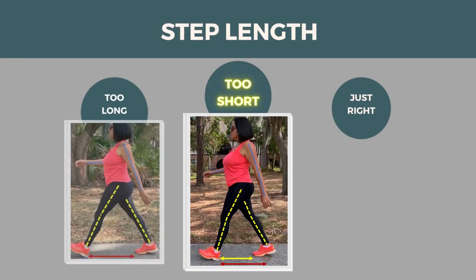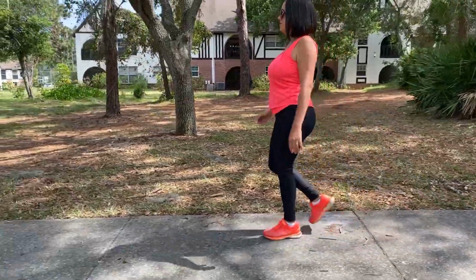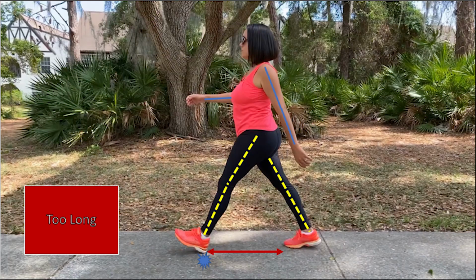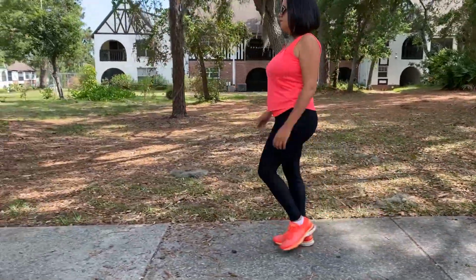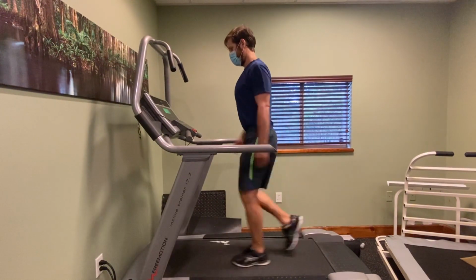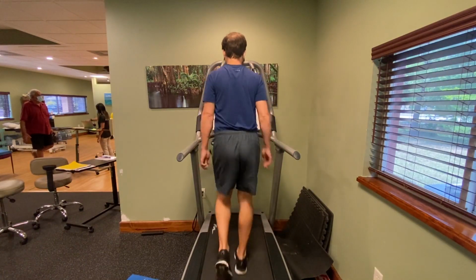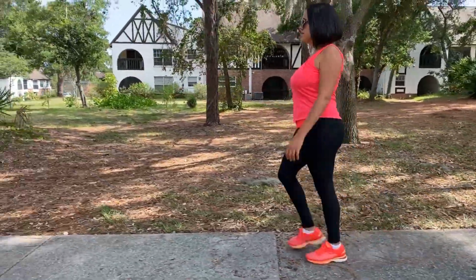Alright, next let's talk about the short step length. As we see here, Barbara's taking very short steps. This is not necessarily bad for the hip like the long step was. However, this can be pretty stressful on the lower back as it generally shifts your body weight forward over your toes, causing you to essentially fall and bend forward. Your center of gravity is shifted forward like this. You spend a lot more time on the balls of your feet, sending a little bit more stress towards your Achilles. So if you're struggling with Achilles tendon pain or low back pain, this is something you're going to want to adjust.